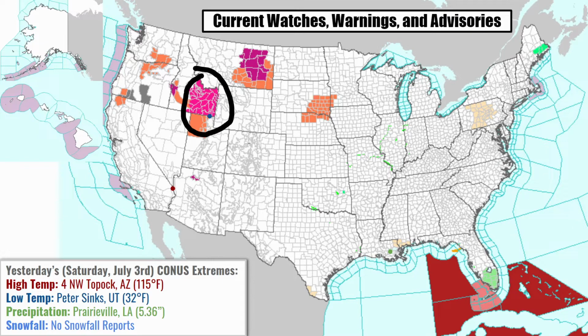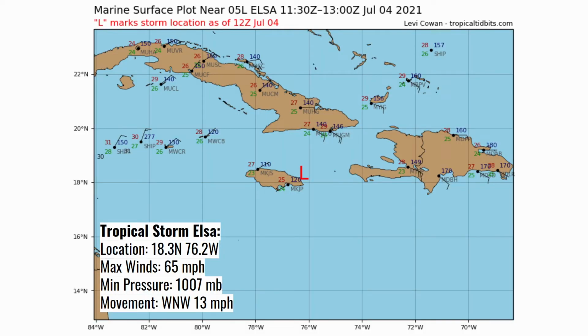Yesterday, we had a high temperature 4 miles northwest of Topeka, Arizona of 115 degrees, with a low temperature in Peterson, Utah of 32 degrees Fahrenheit. The highest rainfall report was in Prairieville, Louisiana, where they got 5.36 inches of rainfall, and there were no snowfall reports as of yesterday.